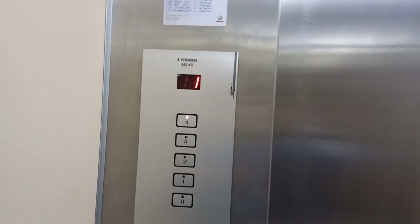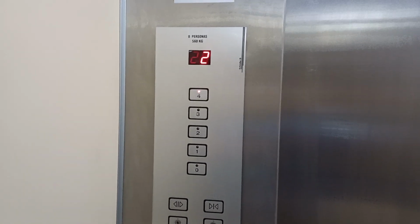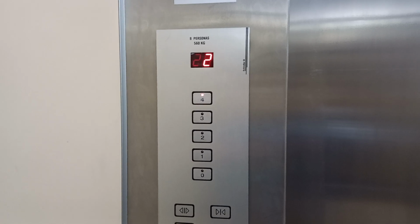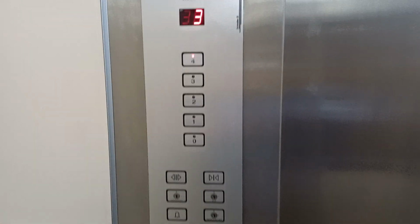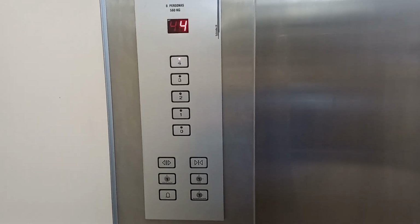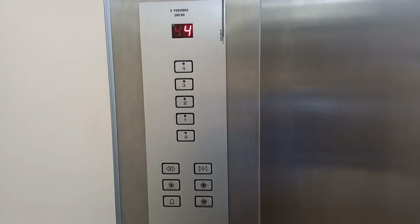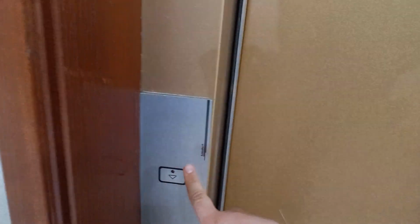This is a hydraulic. Person 560 kilograms. These are the fixtures with the indicator. Here it at 4. I will go to the bathroom and then let's go down. Let's go down.